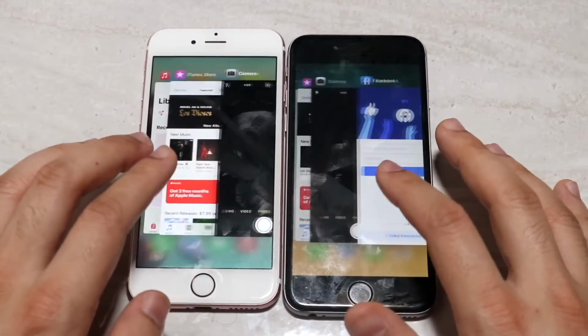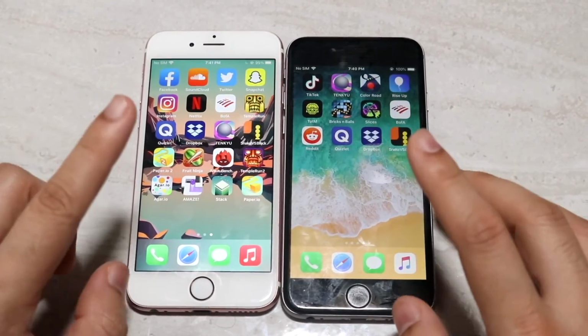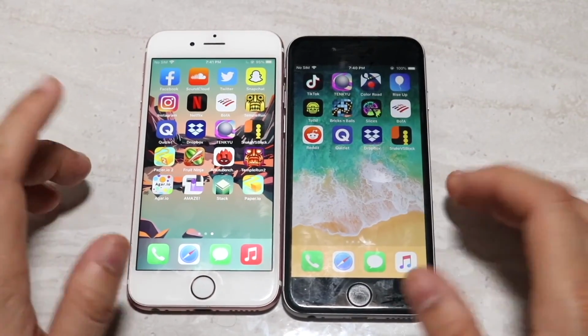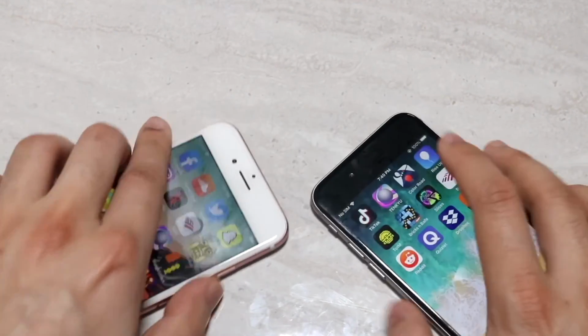So when it comes down to it, performance-wise, the iPhone 6s is a much better performing phone in terms of speed and RAM management as well. So in terms of that, that pretty much covers it up. I wasn't going to touch on the cameras, but I guess I touched on them for like 2 seconds. Yeah.